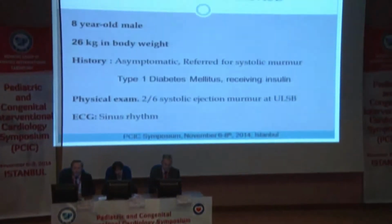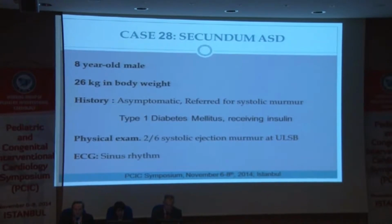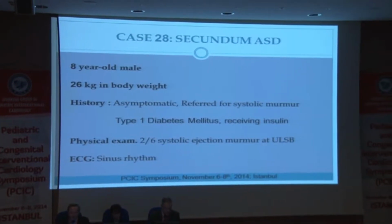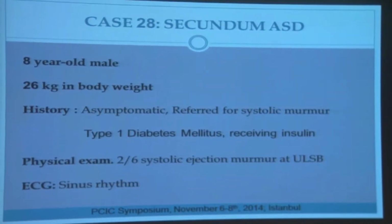Our case is an 8-year-old male weighing 28 kilograms. He was asymptomatic and referred to our center for evaluation of a systolic murmur. On physical examination, there was a systolic murmur at the upper left sternal border. ECG showed sinus rhythm. Transthoracic echocardiographic evaluation showed a defect at the septum secundum with left to right shunt.